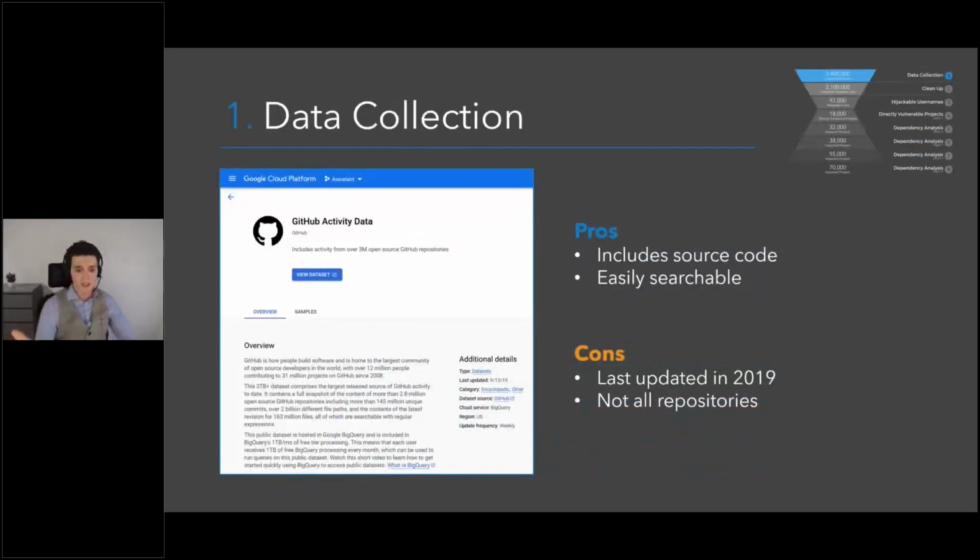Step 1 in this process was the data collection. I had a couple of data sources to pull the data from. The first one was the GitHub activity data, published by GitHub. It's a 3 terabyte data set that includes 3 million open source GitHub repositories and the full source code for each one as well. Really good because I could search through this, find any reference to a GitHub link, and go from there. The only issue is that it was last updated in 2019, so the data is not super fresh, but it can still yield a lot of good information.